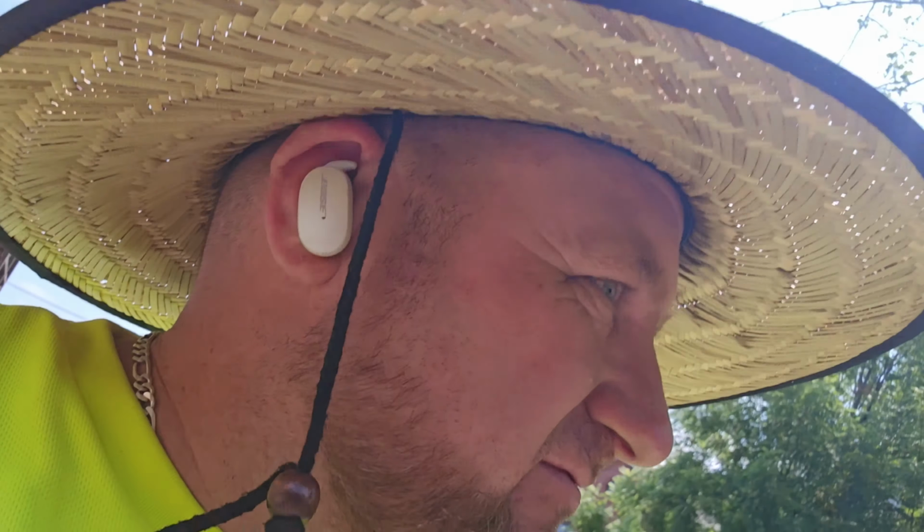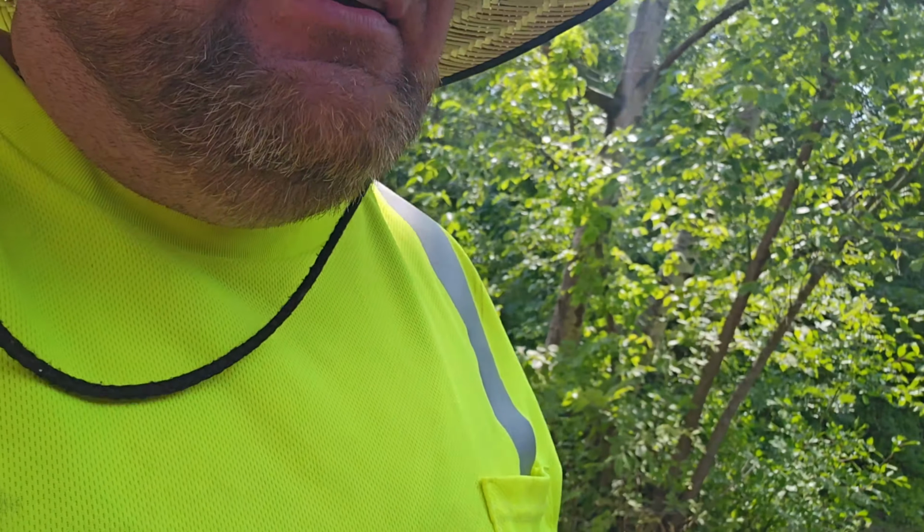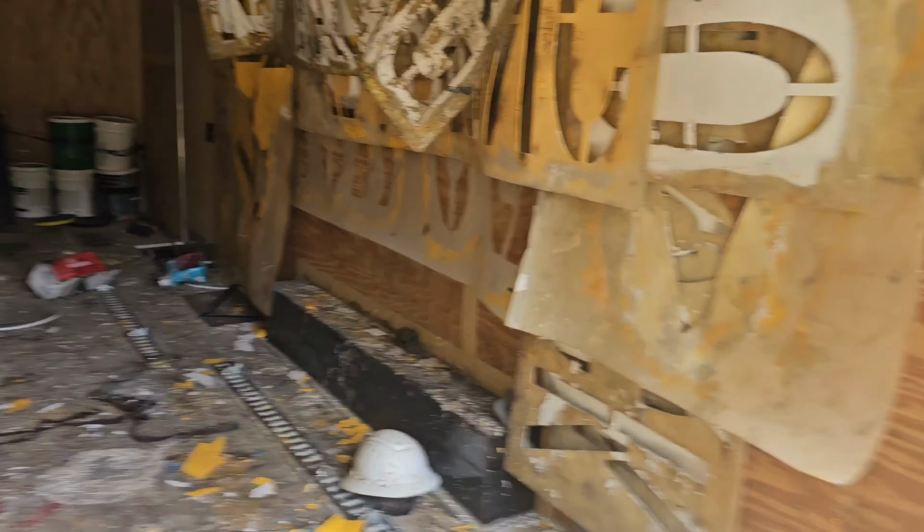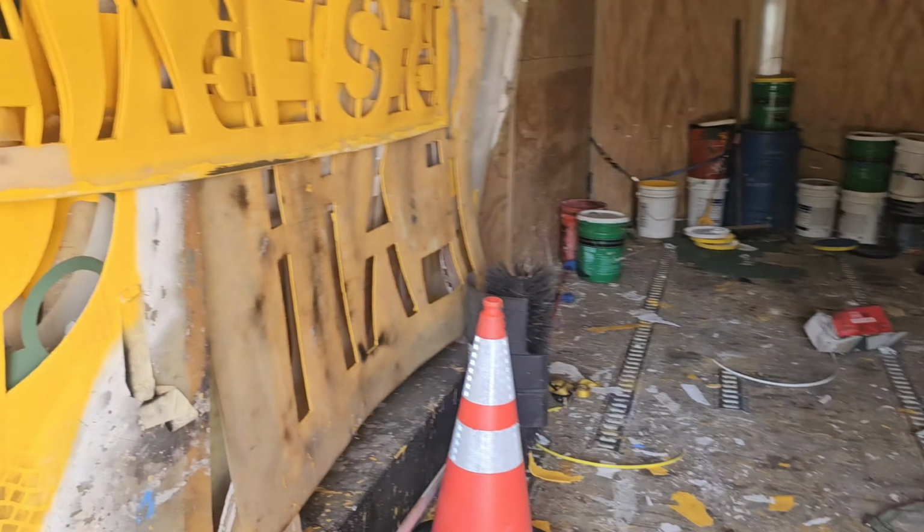I saw some videos going online, guys saying, oh, how you got your paint trailer set up. Now, this trailer is an absolute mess, so please don't take this as, you know, look at this, holy cow, Jesus. I heard tornadoes came through, but whoa.